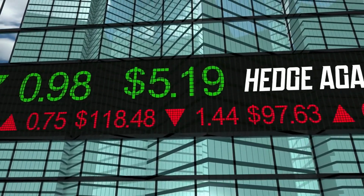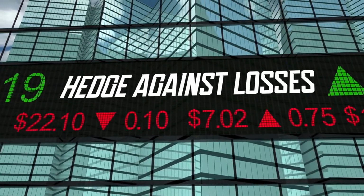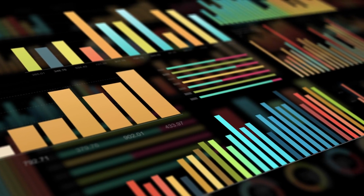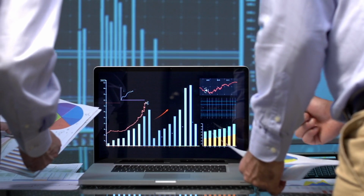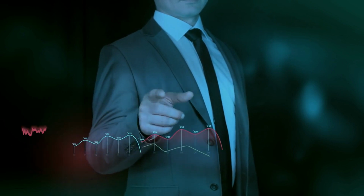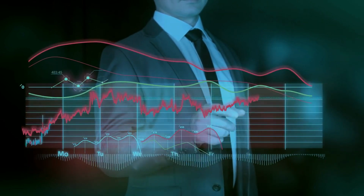Hedging is another powerful tool. This involves making an investment to offset potential losses in another. For instance, if you own stocks, you might buy put options. A put option gives you the right to sell a stock at a certain price, acting like an insurance policy. During the 2020 market crash, those with put options saw far fewer losses.